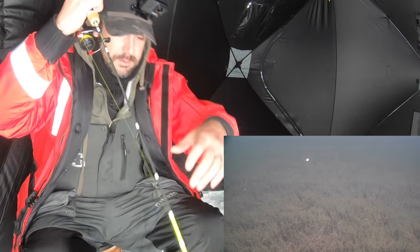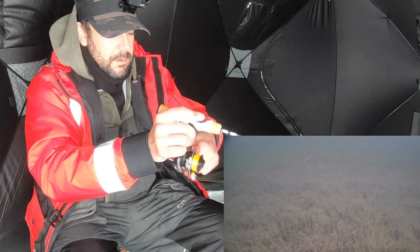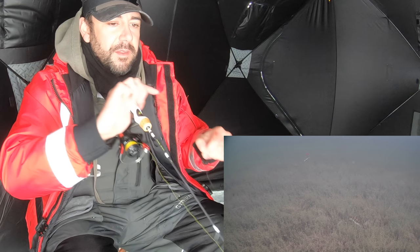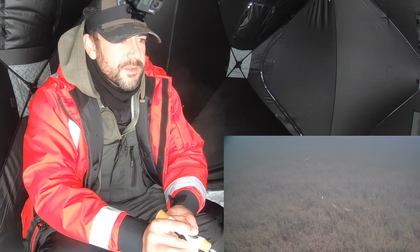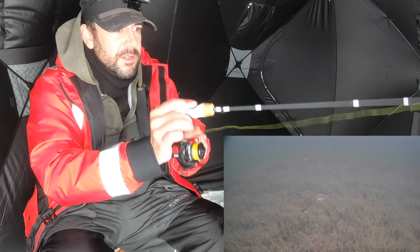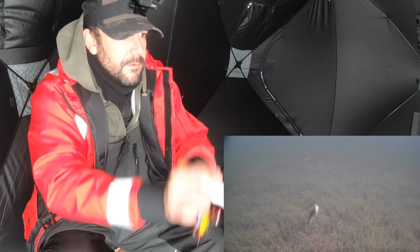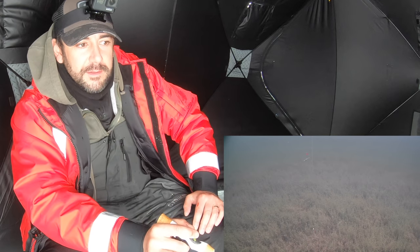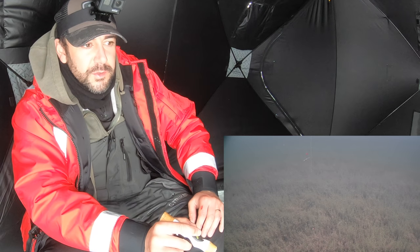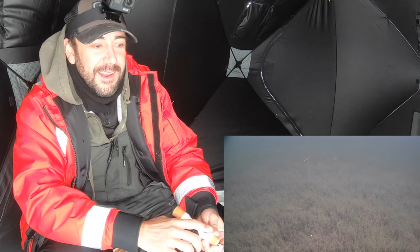Let's go. I'm pulling up fish on like every cast right now. There's some nice fish down there, but I just have to get it out of these little guys' mouths. Perch fishing can be really underrated because it just went from 0 to 100. My hands are frozen and wet.